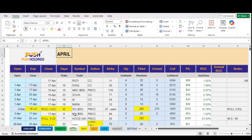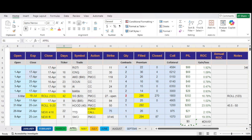Now, the next one after that is going to be MU, which is Micron. And the leaps option, I got it at an $85 price. I am doing the PMCC option strategy on it, and I received $25 for a net return of $50. Next, we have what used to be one of my favorites, and that's going to be Robinhood, and I got this at the $40 leaps option.